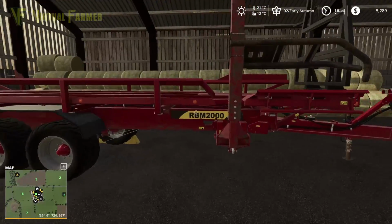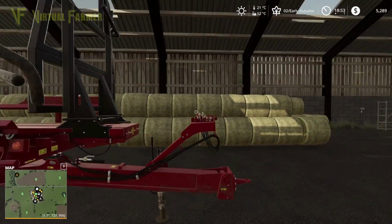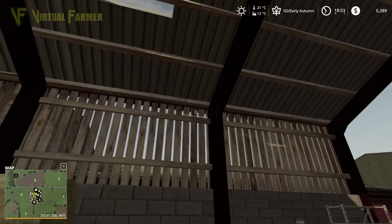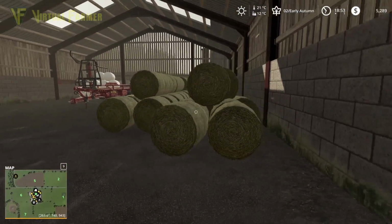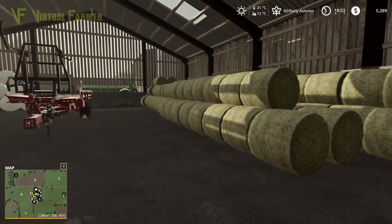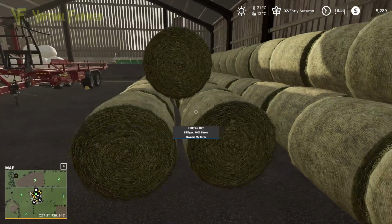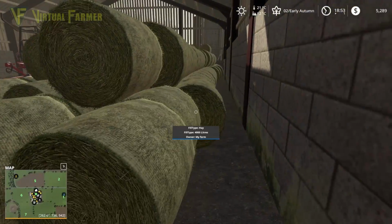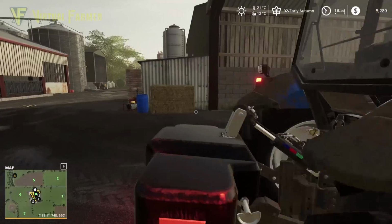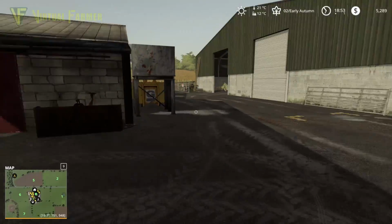So we've picked ourselves an RBM 2000. It's allowed us to get all of our hay bales back. The nice thing about this nice big shed is, as you can see, it does hold all of the bales that we can get off the farm in a single go. The only downside to it is that this does not unload bales as neatly as when we stack them. So yeah, that's the only downside to it. But as I said, we need to get this done.